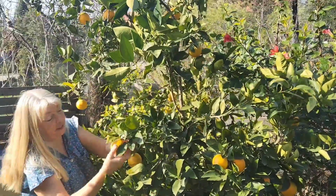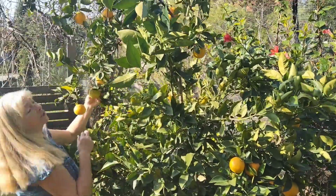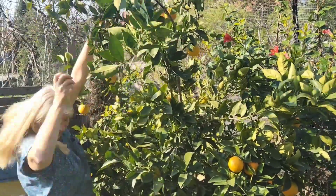I also wait until they're definitely done. I don't pick them a little early, so they just come right off. See how it almost fell off at the touch? Yeah, some of these are still green, this one's really green. I'm only picking the ones that are definitely ripe.